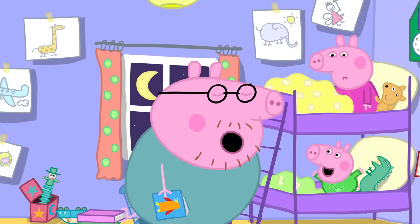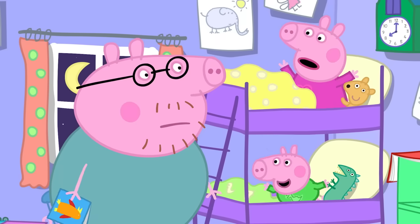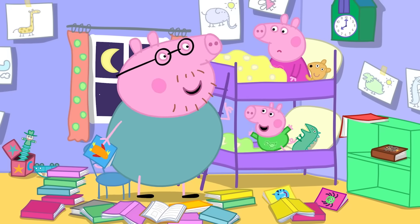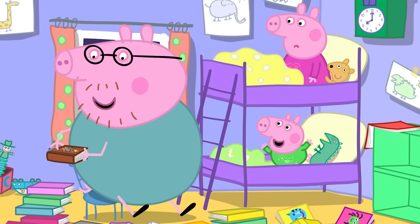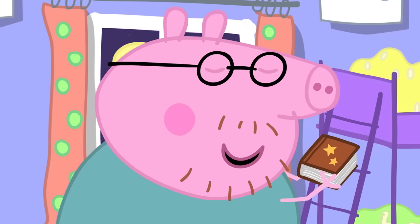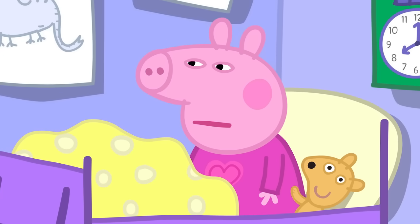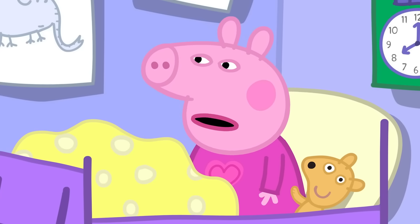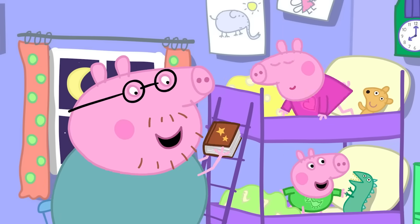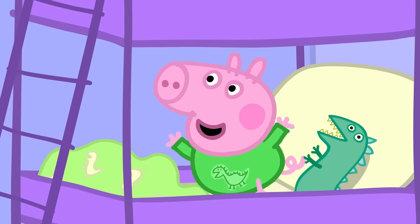It is bedtime. But George isn't sleeping. So neither are Peppa or Daddy Pig. What now? We've already read every bedtime story. There is one book we haven't read. I've been saving it for an emergency. The very long and very boring story to help sleepy pigs fall asleep. The very long and very boring story to help sleepy pigs fall asleep? Yes, the very long and very boring story to help sleepy pigs fall asleep.